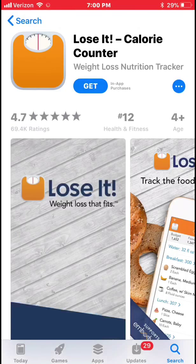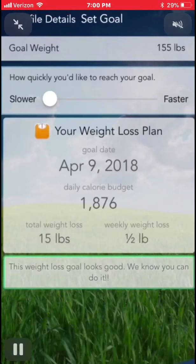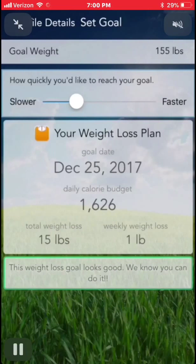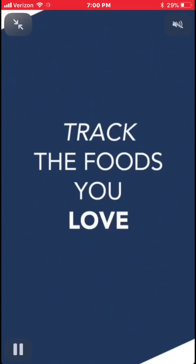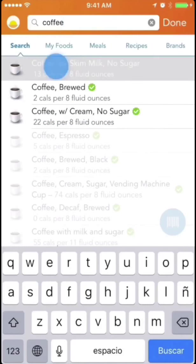I wanted to go over the app that I used to assist me in my weight loss journey. In the App Store, you will look for the little scale of the app that says Loseit. And this is a brief overview of the app in the App Store. In a few minutes, I will take you into my app that I use.